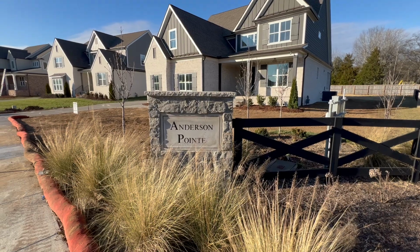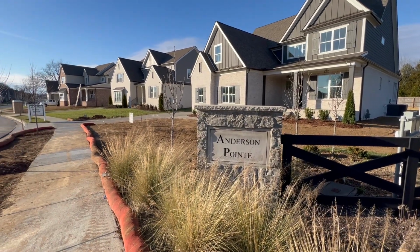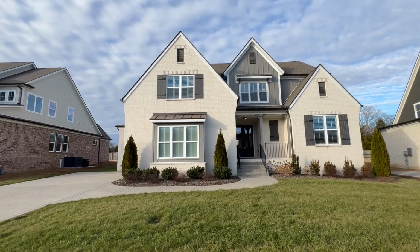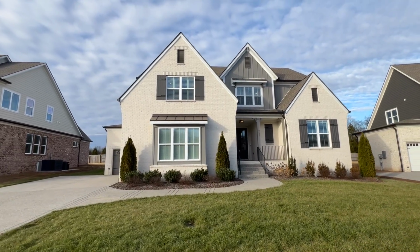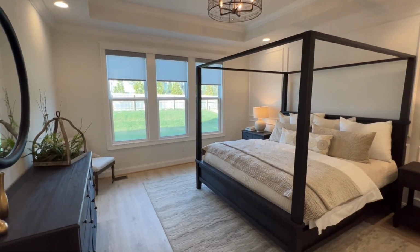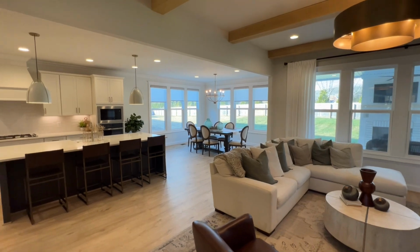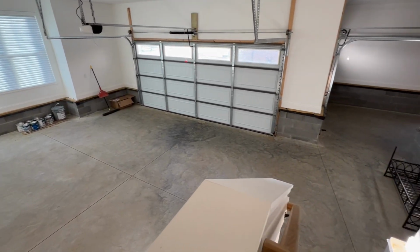Hey folks, I am here today in Anderson Point in Hendersonville, Tennessee. If you're not familiar, this is sandwiched in between Durham Farms and Norman Creek right across the street. Now, we're going to be taking a walkthrough of this Teesdale II model home by Frank Batson Homes. It is a 4-bed, 4-bath, 3273 square foot home, and it features a 3-car garage.